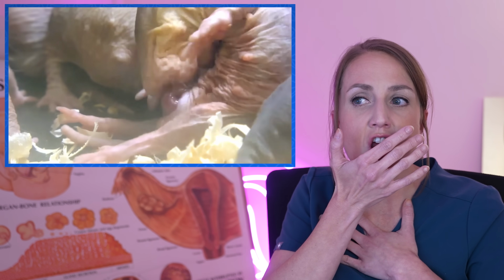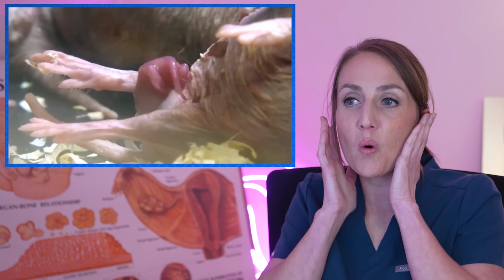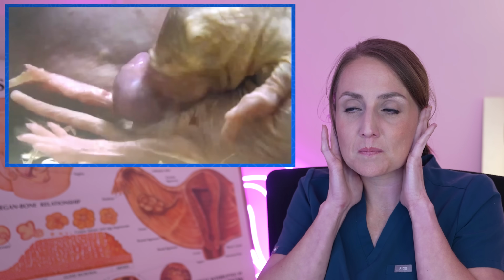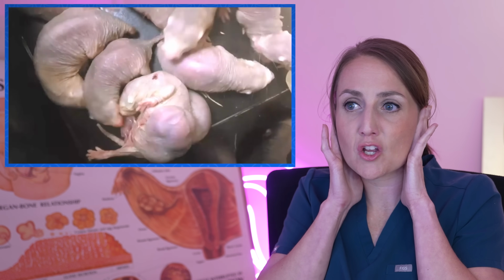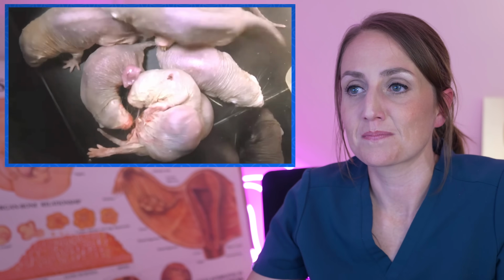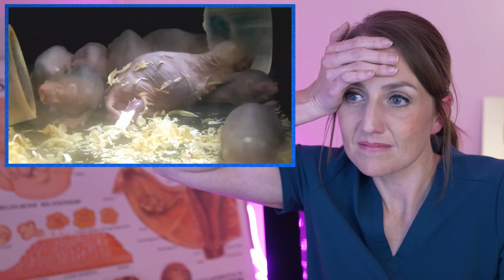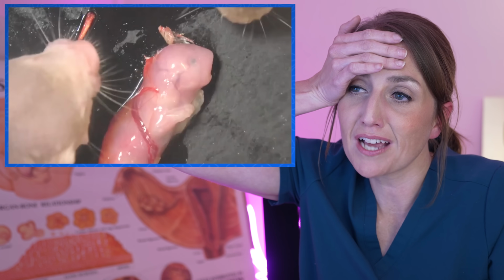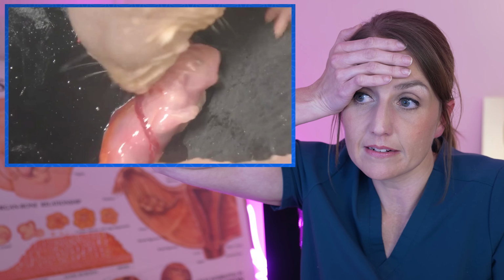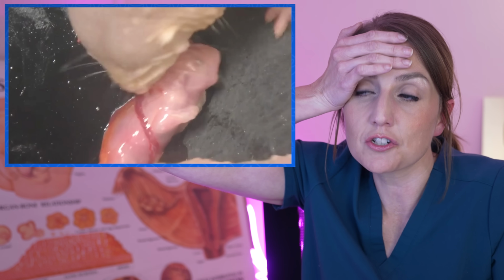Oh, no. Oh, he pulled him out by his tail. The newborns, the nakedest naked mole rats of them all, are blind, helpless, and weigh only as much as 2 paper clips. They're tiny. That looks like a fetus that has not finished developing. Are they supposed to come out looking like that? It looks like it should still be inside.